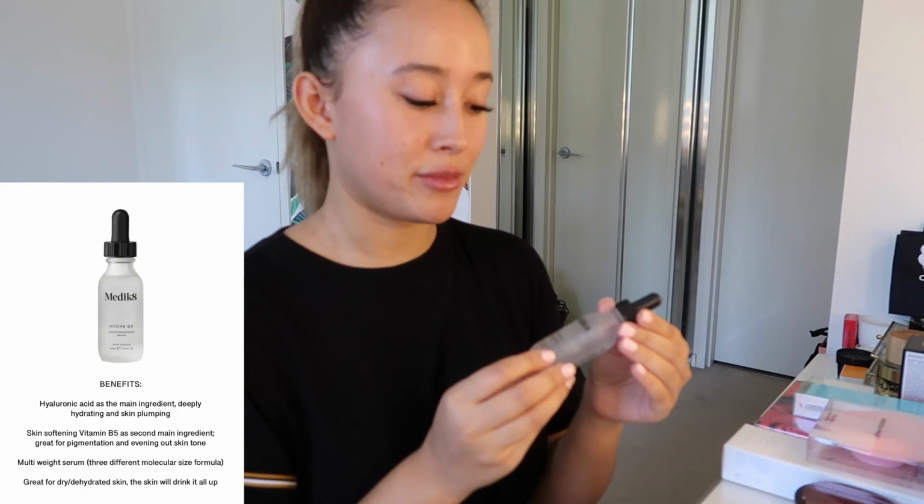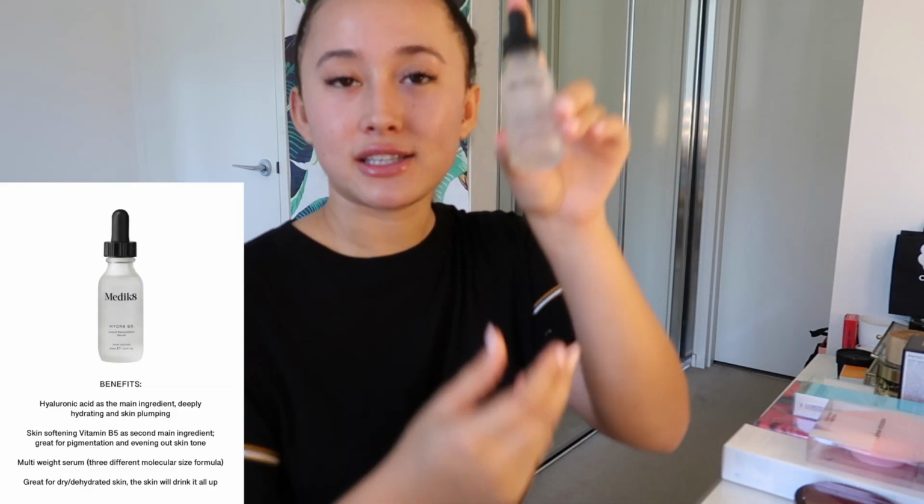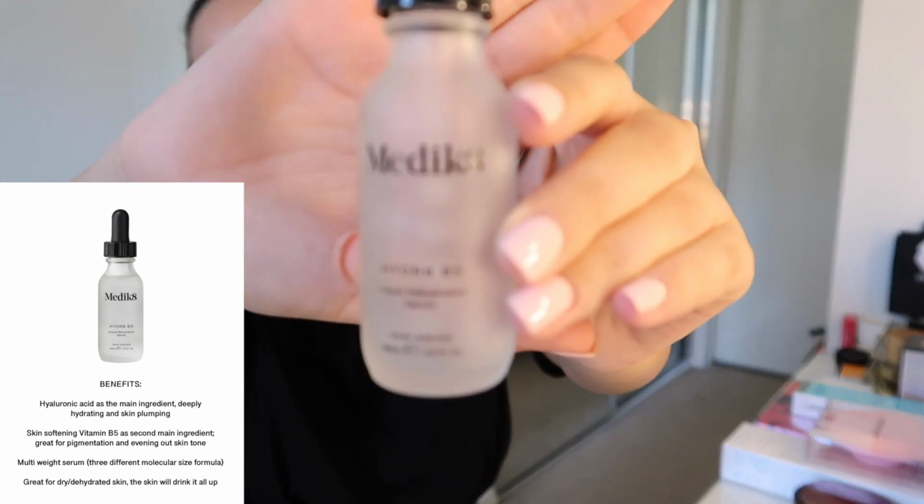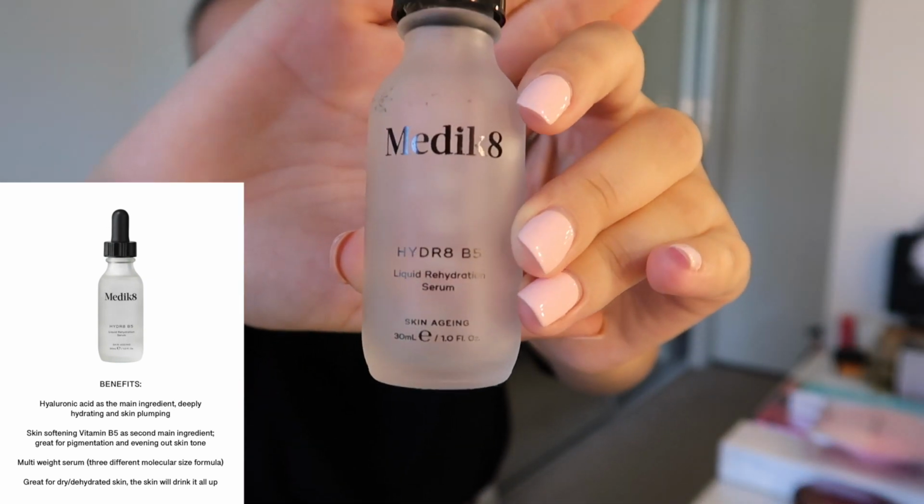So yeah, I did prep my skin with skincare beforehand. I used the Hydrate B5 by Medik8. This is my favorite hyaluronic acid serum. I really like this one because it's a multi-weight hyaluronic acid, so it has 3 different molecular sizes that penetrate deeper into your skin and really deeply hydrate and plump the skin.